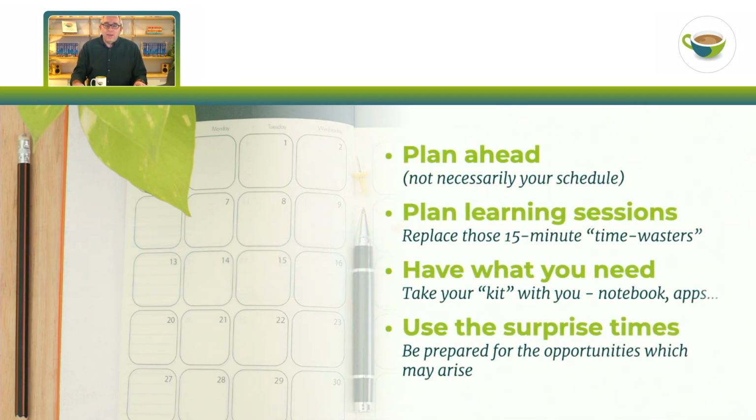Now, in our previous episode, we looked at the whole idea of planning ahead in the sense of planning your learning sessions, what would go into that particular session. Also planning when you're going to do those learning sessions, making sure you have all the resources that you need in order to maximize the time in the learning session, and also making use of those surprise times.